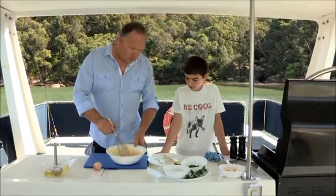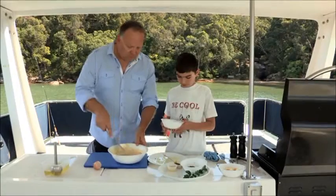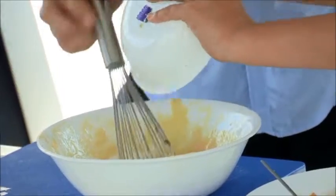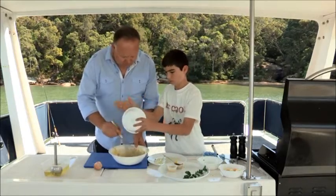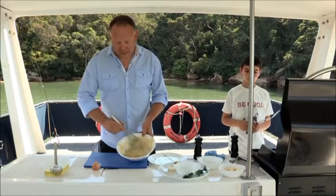Nathan helps me finish off the tartare sauce by throwing in some chopped up gherkins and some capers. That's what makes it into a tartare sauce. Just throw the whole lot in, that's fine. Come on, let's get some flavour in there. Now we're going to throw some of that parsley in there as well. And I want you to put some salt and pepper in there. There we have it, tartare sauce, all ready to go.